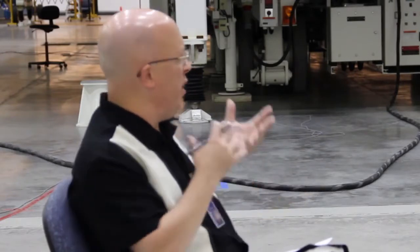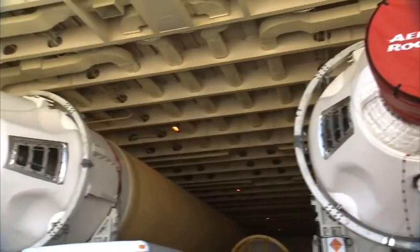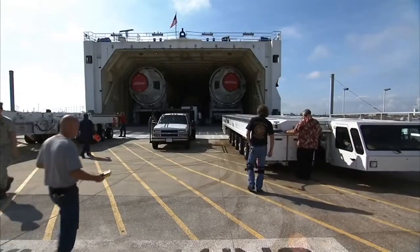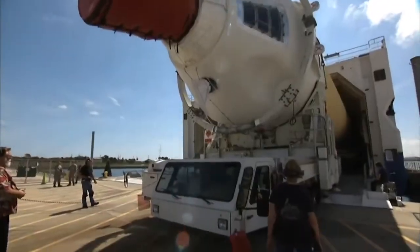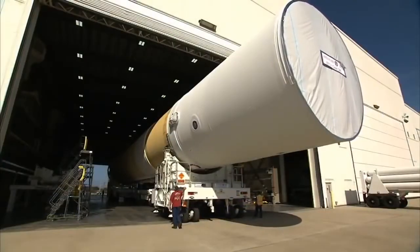In terms of the flow of the Delta IV Heavy and what it's going to be required to do, were there any major differences in processing? Can you tell us a little bit about that? What was it like? Was it any different than the other Delta IV missions, the 7 missions you had prior to this? So from a booster standpoint, there really are no differences. The heavy booster has been processed just like the 7 previous heavy boosters.